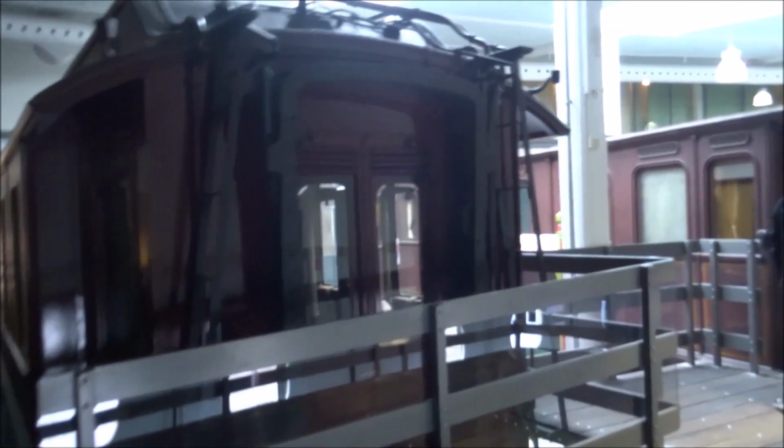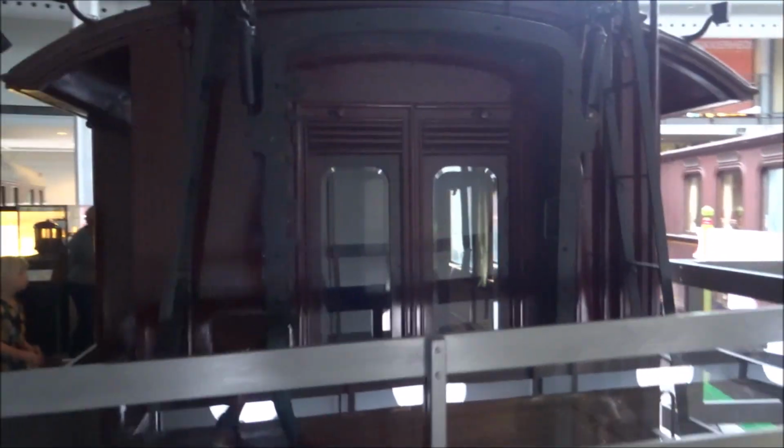As you can probably tell by the crowns and the pretty luxurious looking interiors, these were not regular passenger carriages, but in fact used for royal trains. Unfortunately, you can't go inside.